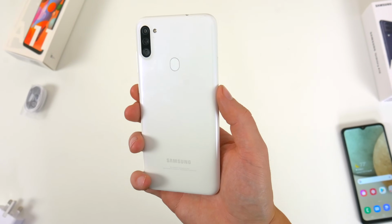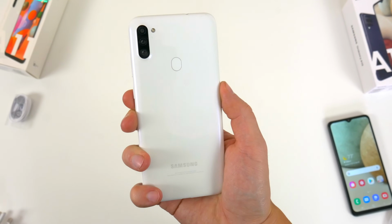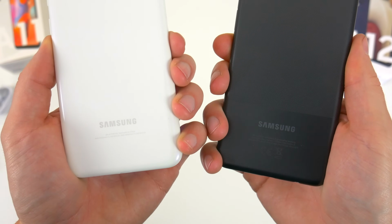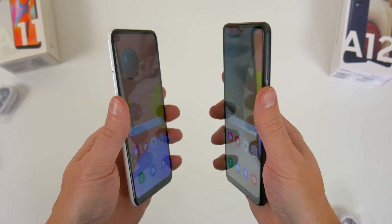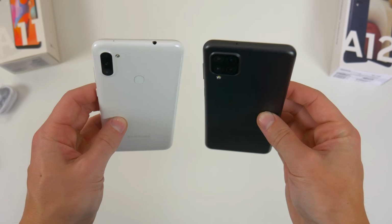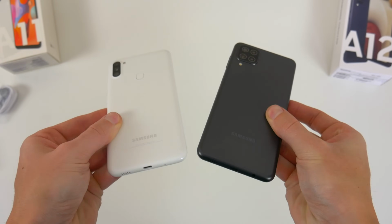And the fit and finish here is really just going to be a matter of personal preference. The new A12 is a little grippier, but it's all the same plastic anyway, and neither phone has any of those extra physical features like wireless charging or water resistance rating, so nothing has changed there either.